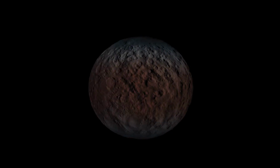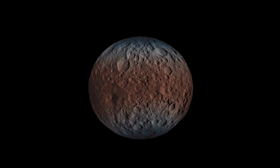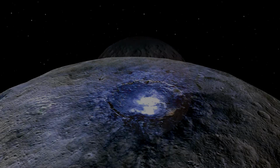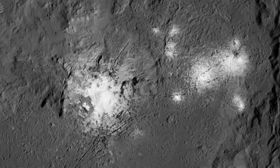Organic materials cover the dwarf planet and appear red on the most recent pictures taken by the Dawn spacecraft. The bright dome in Occator crater and many other bright spots on the planet are possibly made up of ice and carbonate salts, reflecting sunlight.